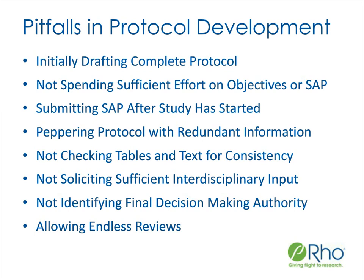So just some common pitfalls in protocol development. We've talked about initially drafting a complete protocol, not spending sufficient effort on the objectives or the SAP, submitting an SAP after a study has started. This is not always a death knell, but it's just not a good, healthy practice, and it requires changes potentially to all the documents that are developed without understanding what the final SAP is.